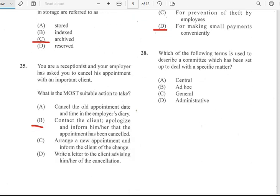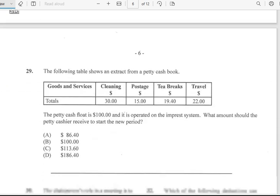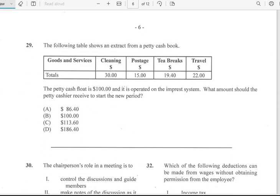Alright. Number 28. Which of the following terms is used to describe a committee which has been set up to deal with a specific matter? It has to do with ad hoc. Alright. Ad hoc. Number 29. So this is a repeat one as well. Alright, guys. So it says the petty cash float is 100 on the imprest system. What amount should the petty cashier receive at the start of the new period?